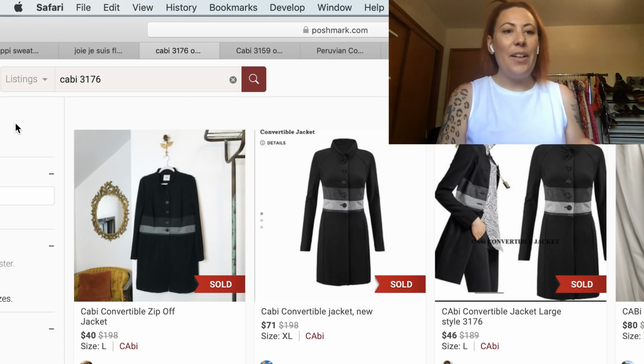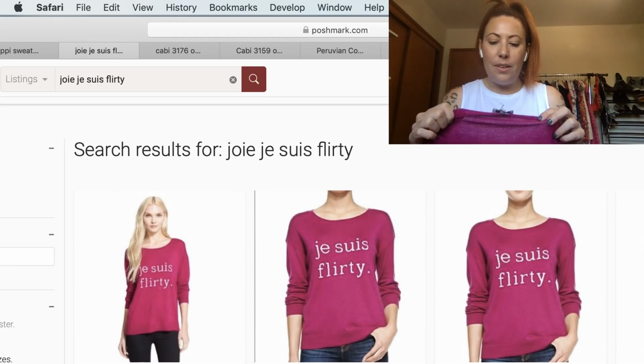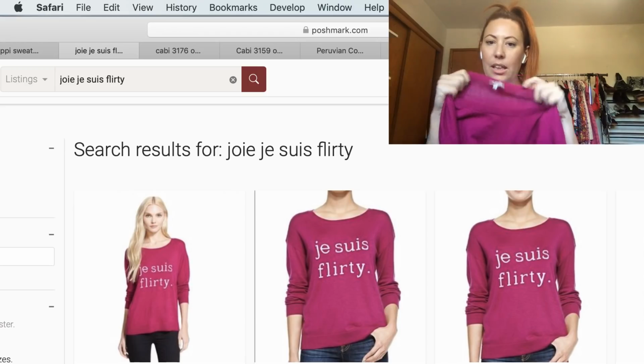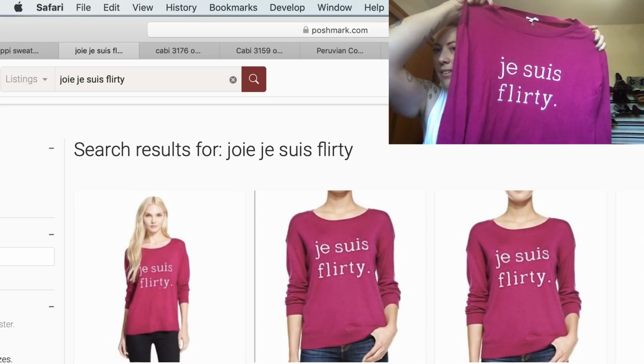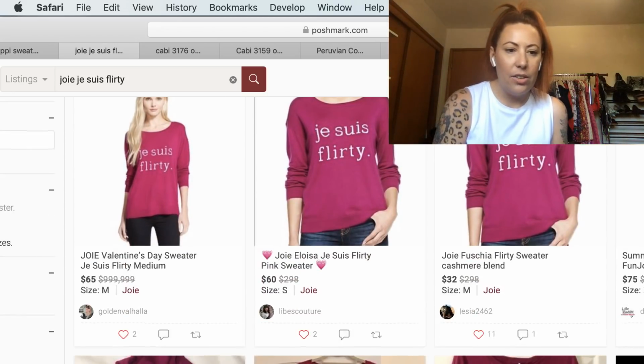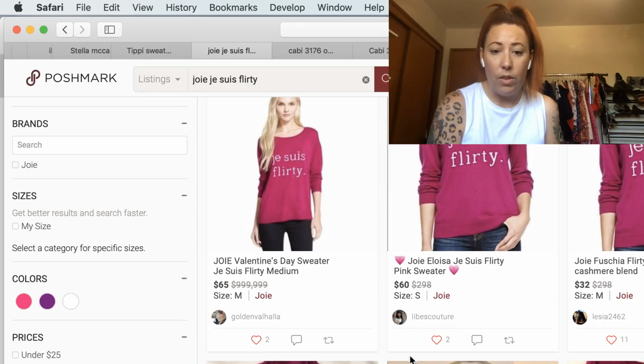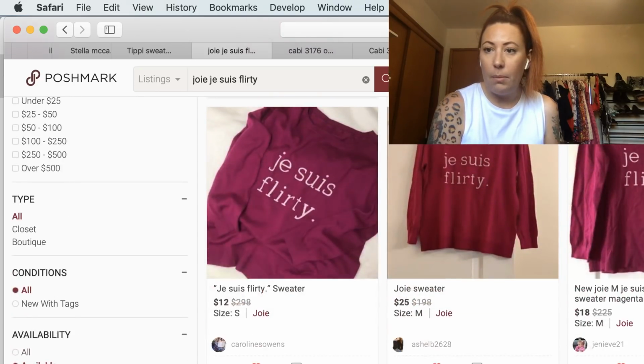The next item I got is this Joie sweater. I don't pick up all Joie pieces, but this is a cashmere blend sweater. It's a size medium, and I just loved the fun saying on the front. I paid $6.99 for it. Here's kind of the actives right in the $60 range. Oh, there's one right there. This probably should have told me not to buy it, but I bought it anyway. 12, 18. That's not good.